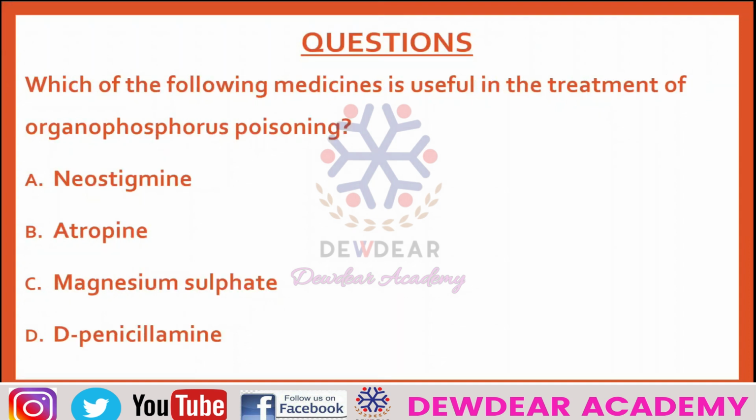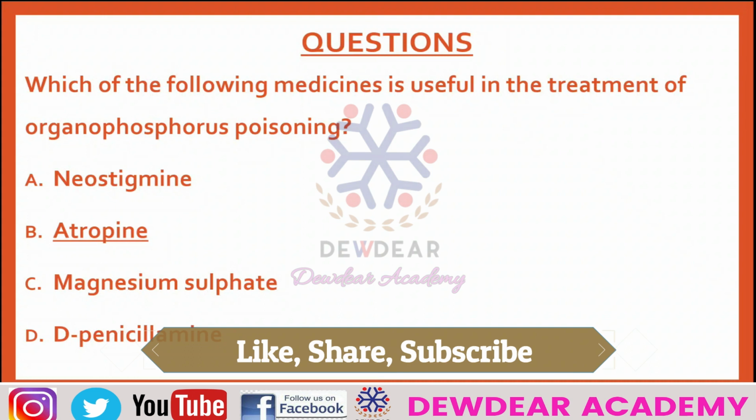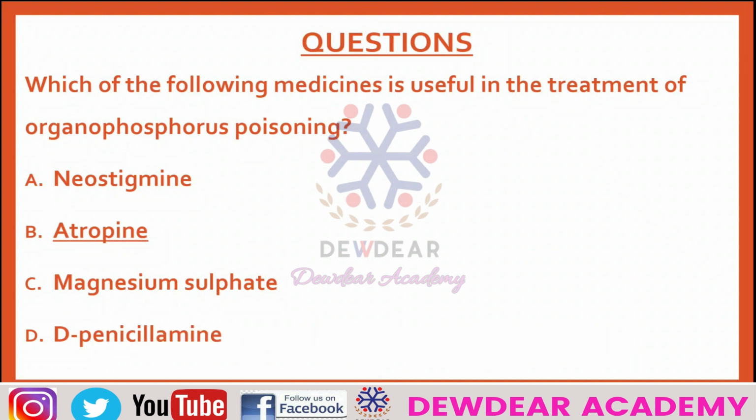Which of the following medicines is useful in the treatment of organophosphorus poisoning? Options neostigmine, atropine, magnesium sulfate, D-penicillamine. So here the correct answer is atropine. The definitive treatment of organophosphorus poisoning is atropine. In organophosphorus poisoning, there is acute cholinergic crisis that is caused by the accumulation of acetylcholine. So here the treatment for organophosphorus poisoning is atropine, because it blocks the muscarinic overstimulation and also it is an anticholinergic.